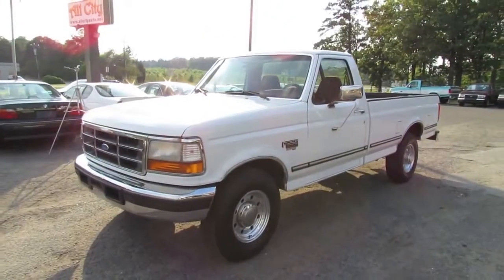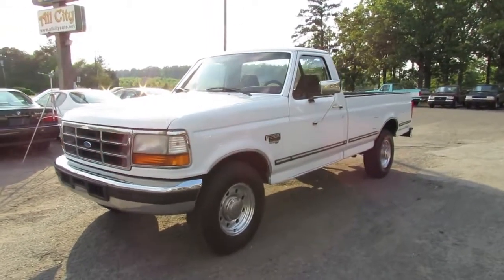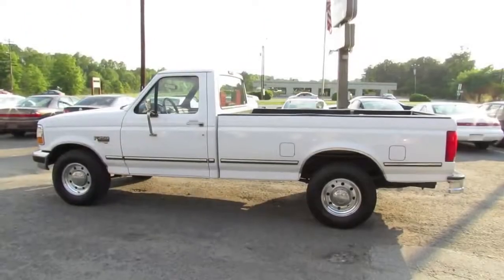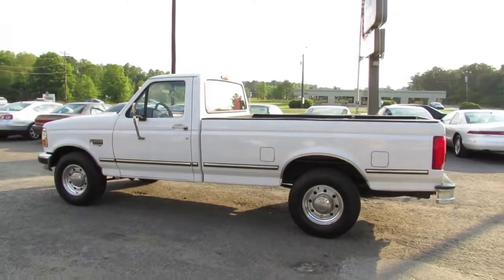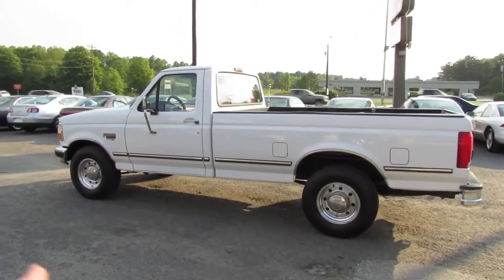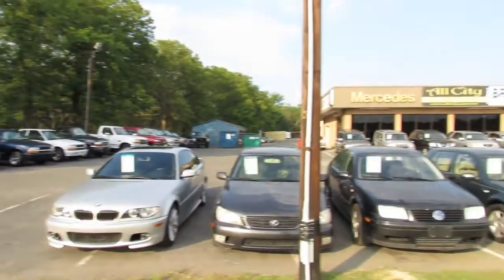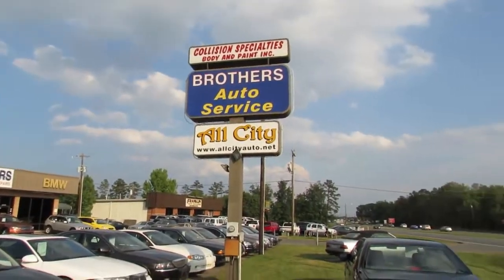And throughout the video, I'll insert a couple comparison clips between this and a 1995 model, same generation, except this one has the 7.3-liter turbo diesel Power Stroke in it. A ton of people swear by the 7.3 versus the 6-liter that came out after that, so I figured it was only fitting, since they were of the same generation, to go ahead and insert a comparison clip of them. And today, I'm at All City Auto Sales in Indian Trail, North Carolina.